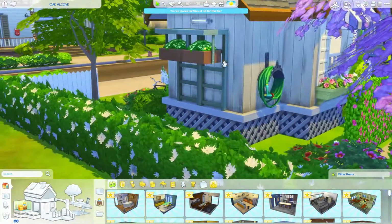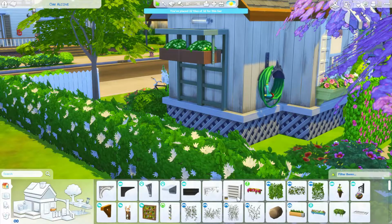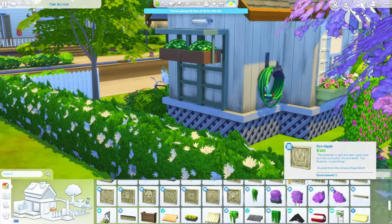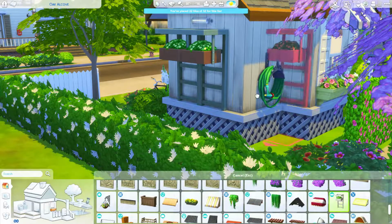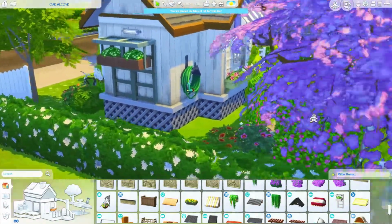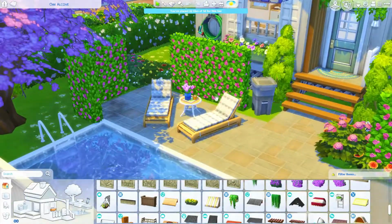She used these really cool, modern, I think these are technically wall sculptures, right? I feel like they're wall sculptures in buy mode. Am I wrong? I'm not. The Hanging Garden of Joy. And this came with Get Together. So she was able to use that, and she used so many things from romantic garden stuff. And I say so many because there are just multiple of them.